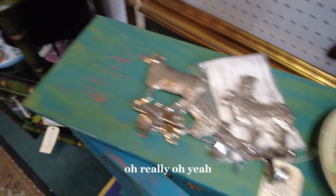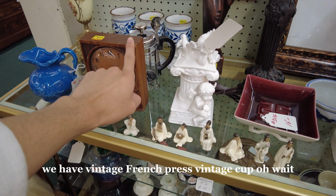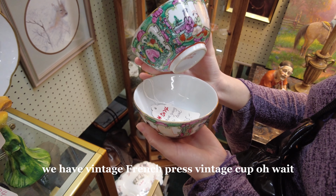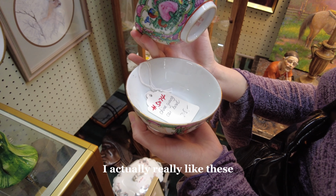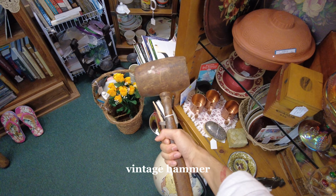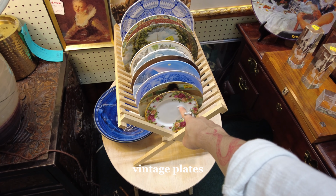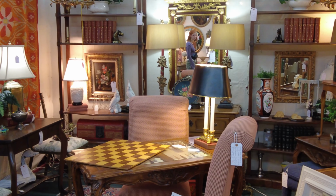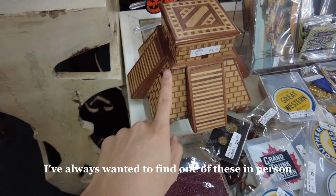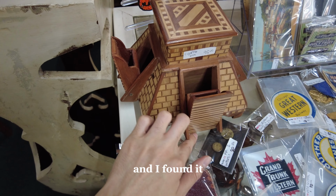It might be the whole thing. Oh, really? Oh, yeah, is this a set? We have vintage French press, vintage cup. Oh, wait, they're cute. I actually really like these. Vintage hammer. I'm gonna bonk you in the head with this. Vintage plates. I've always wanted to find one of these in person, and I found it.